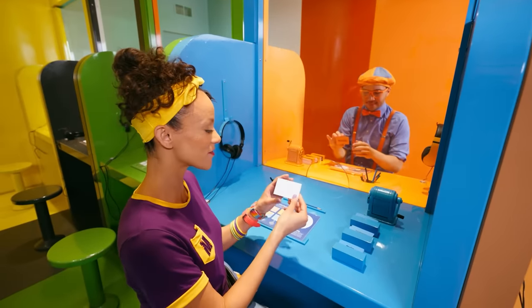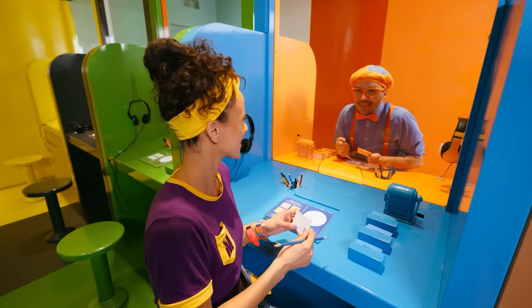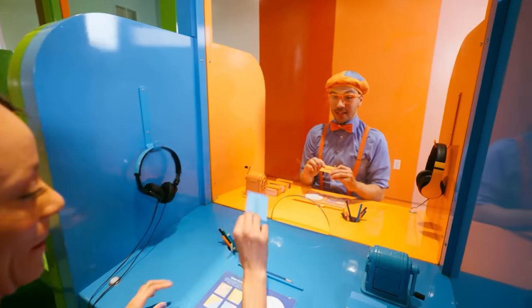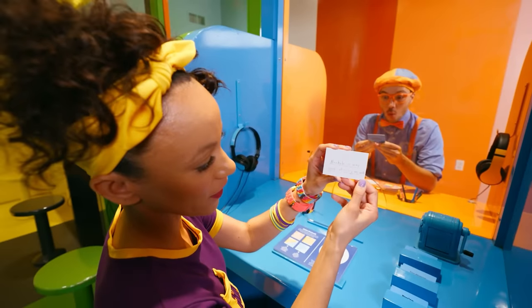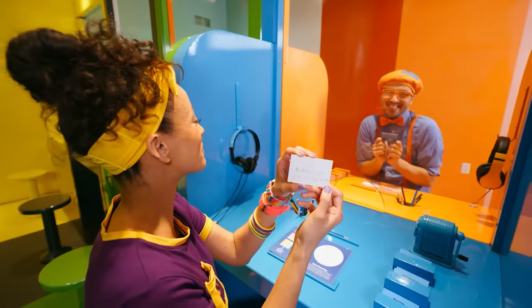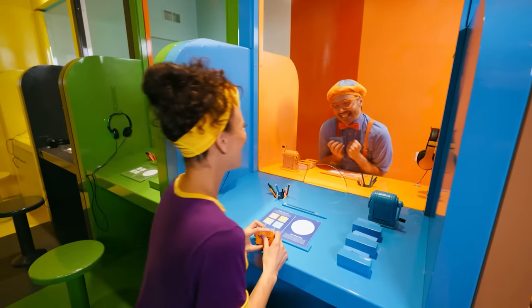Oh, and on the other side, it's blank, so I'm gonna write a compliment for you, Blippi. Oh, okay. I'll write a compliment to you too, Meekah. A compliment is something nice you say about another person. Okay. Should I give you my card? Yeah, I have something for you. Meekah is very good at making me smile. That is so sweet, Blippi. Thank you. And Meekah wrote, you are a great dancer. Oh, that's such a nice thing to say.